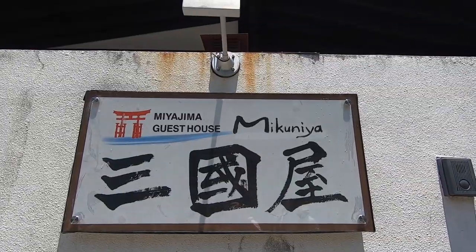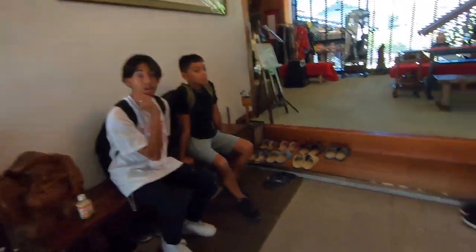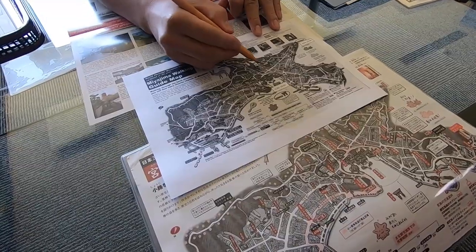We made it to our destination. This is the Airbnb that we'll be staying at. We just checked in our Airbnb. Now we're walking back out to go eat.